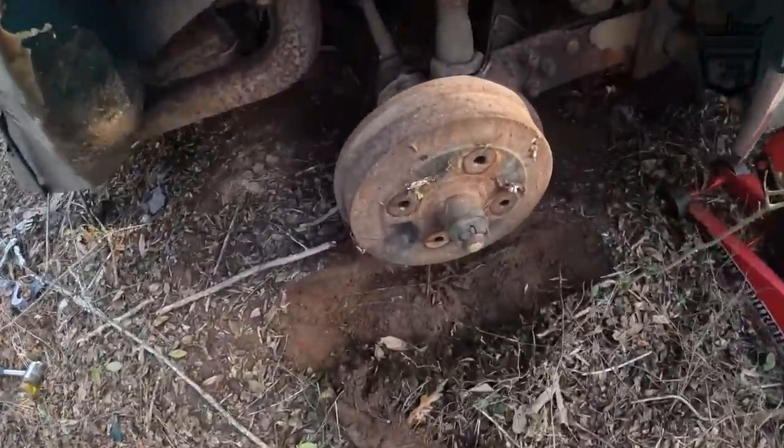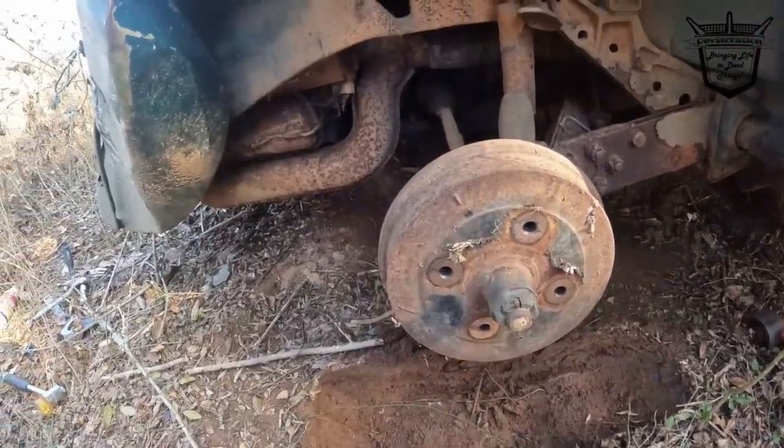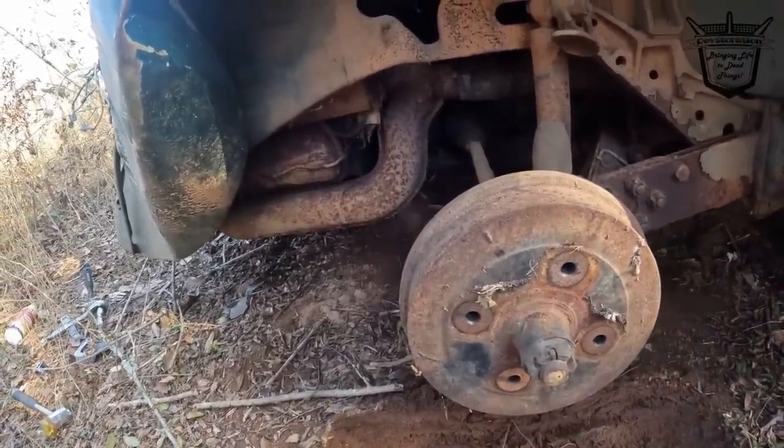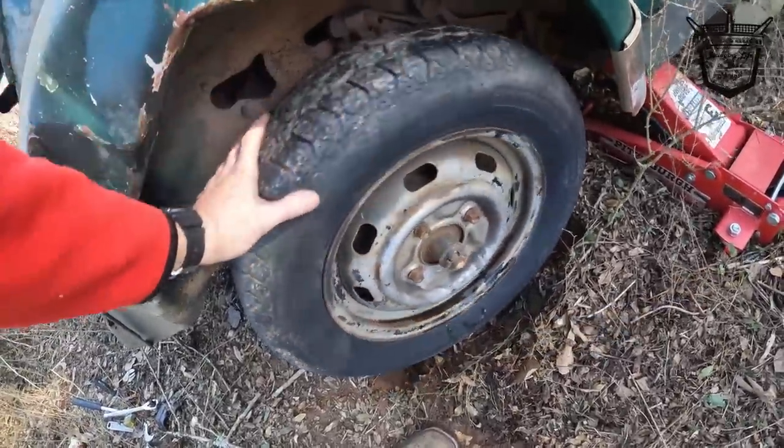Oh, there's that. I ain't got that wheel off. I don't reckon that'll turn. I was wondering if we could look in there and see the spark plugs any better, but that's the best thing that's happened so far.